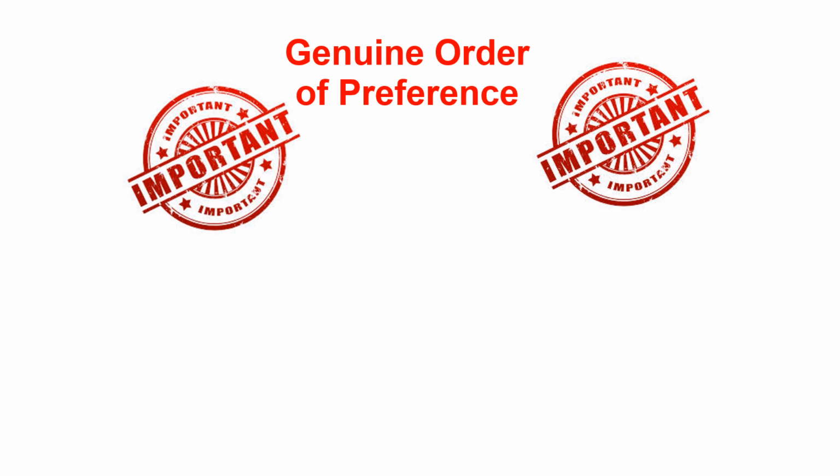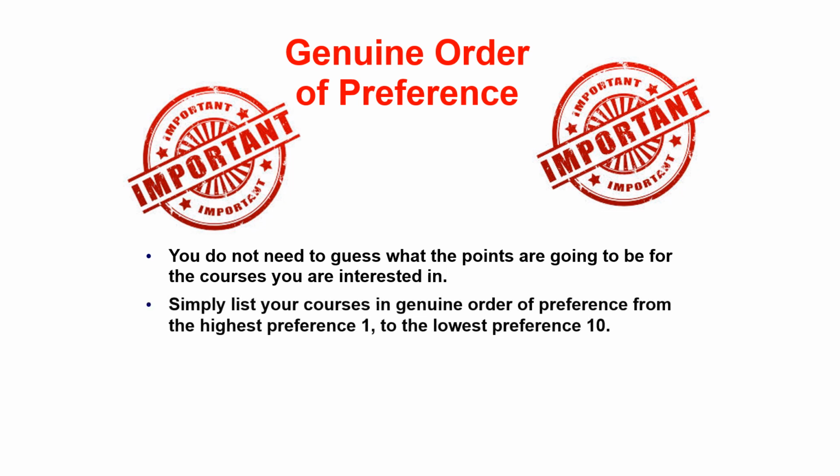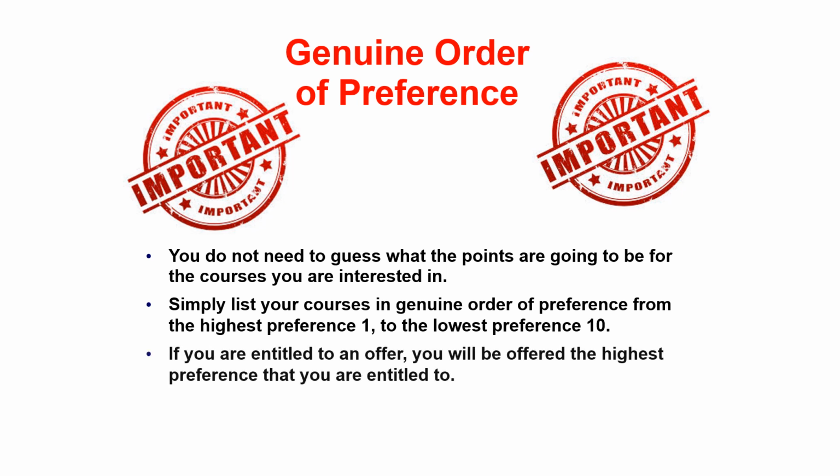So you can see from these examples how important it is for students to list their courses in genuine order of preference. Students do not need to guess what the points are going to be for the courses that they're interested in. They simply need to list their courses in genuine order of preference, from the highest preference 1 to the lowest preference 10. When they're filling out their lists, they should ignore how many points each course were the previous year, and not order their courses by listing the courses that had the highest points first, because if they are entitled to an offer, they will be offered the highest preference that they're entitled to.